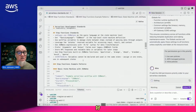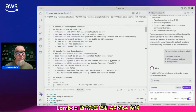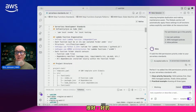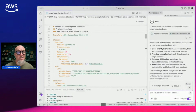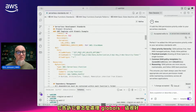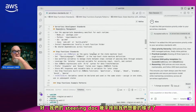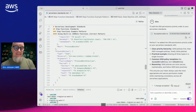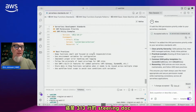Okay, and for the ARM, yep, here it is. Always use ARM64 architecture for Lambda functions. Good. All righty. All right, now it's added the globals. It tells it how it wants to do globals, so that's good. Variables, different things like that. Okay, so we've got the steering doc pretty much how we want, but if you take a look at this, this is 313 lines of steering doc, right?